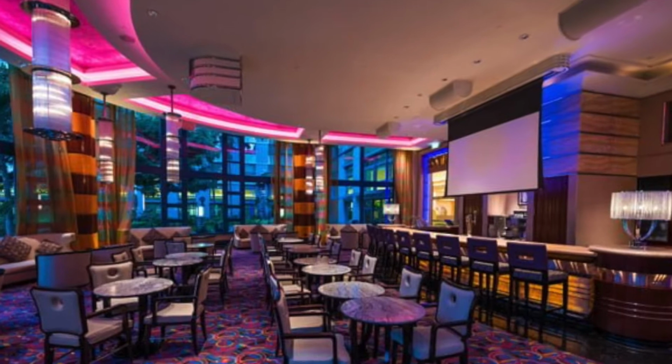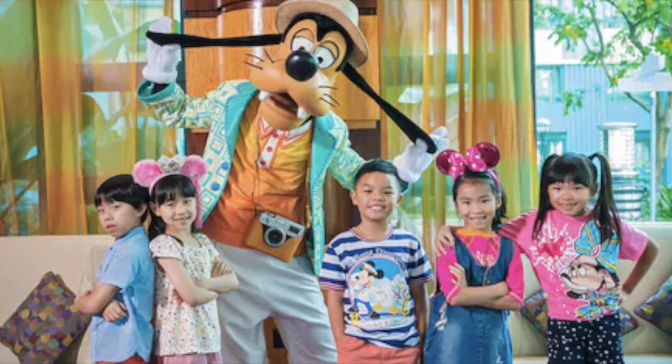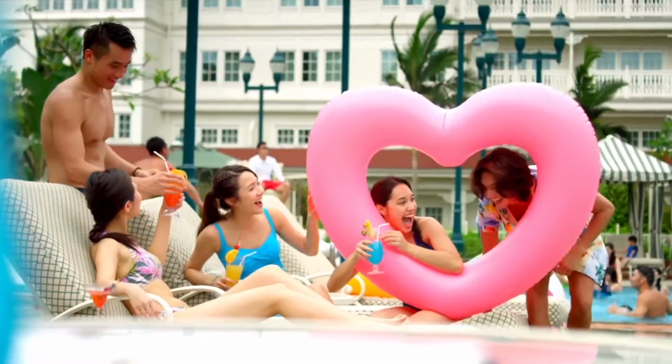Also, in the morning, you can watch a classic Disney movie alongside Goofy in the Studio Lounge. And remember, the facilities at all three resorts are free for you to use.